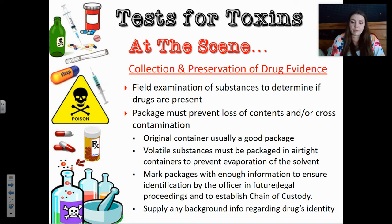Mark packages with enough information to ensure identification by the officer in future legal proceedings and to establish chain of custody, like all other things you would confiscate. Supply any background info regarding the drug's identity and how you found it.